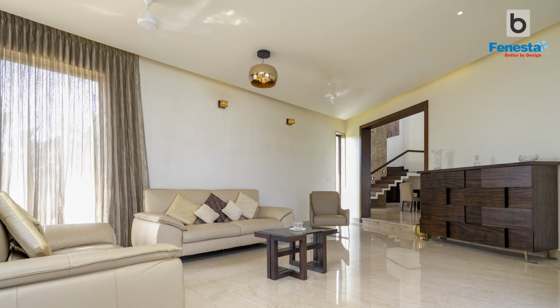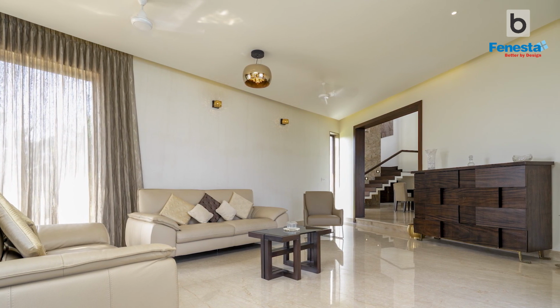Everything in this house, every aspect and every room, the way the beds were positioned and the way the living furniture was positioned and the entire orientation of the house, was done so that you can capture every single view of the sea in this plot.